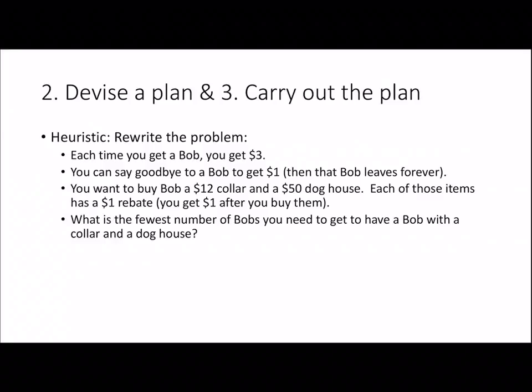Here's a crazy heuristic. Here's a rewriting of the problem. Each time you get a Bob, you get $3. You can say goodbye to a Bob to get $1. That Bob leaves forever. You want to buy Bob a $12 collar and a $50 doghouse. Each of these items has a $1 rebate. You get $1 after you buy them. What's the fewest number of Bobs you need to get to have a Bob with a collar and a doghouse?